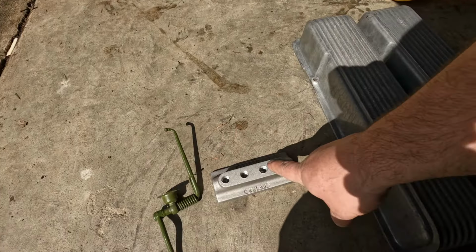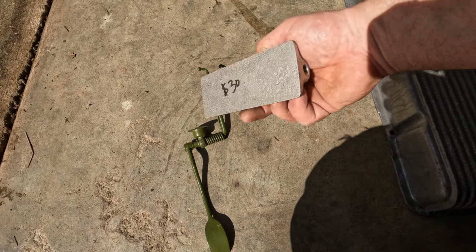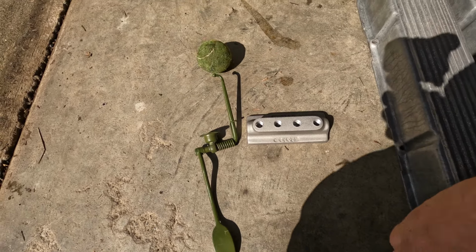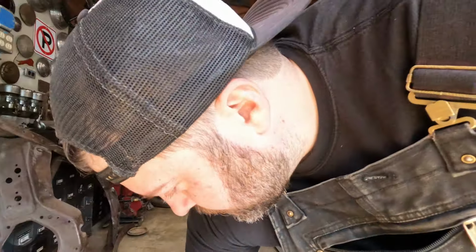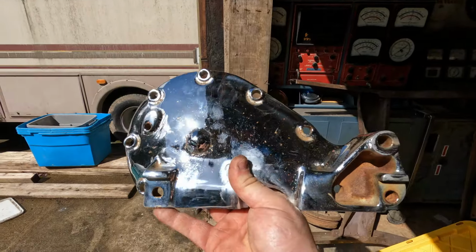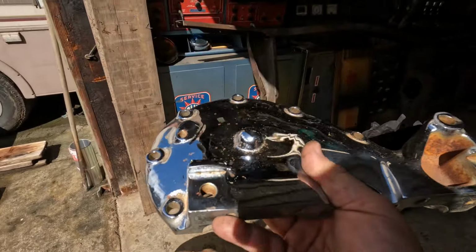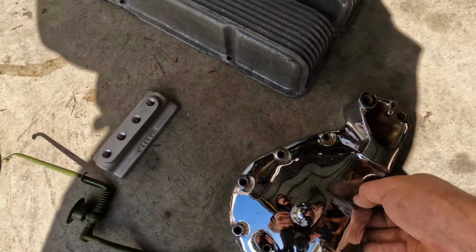And got this. I actually watched this piece sit around all weekend. You know, it's just a repro. Pretty good. And this is probably my favorite purchase of the weekend. So, chrome B cover. That is also going to go on a car of mine.